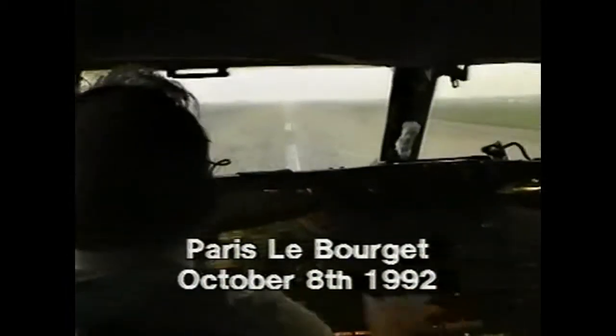Taking off from Paris-Le Bourget on October the 8th, 1992, two FAA aircraft, a Boeing 727 fitted with TCAS 2 Logic 604 and specially fitted observer display screens in addition to the pilot's conventional VSI display, and a Beechcraft King Air 200 acting as intruder aircraft, demonstrated this greater confidence with convincing effect.